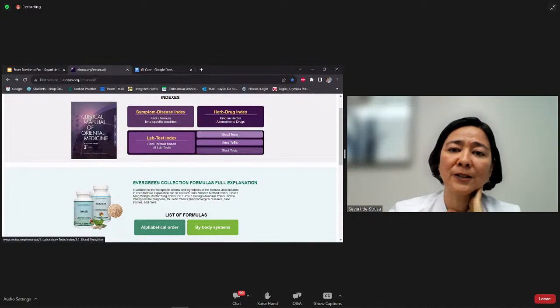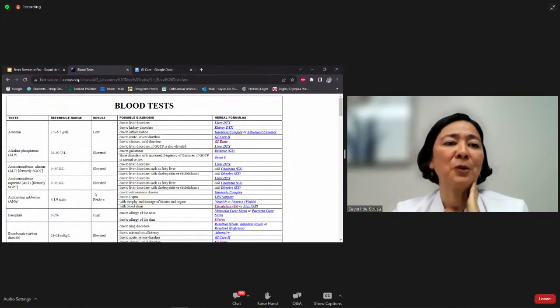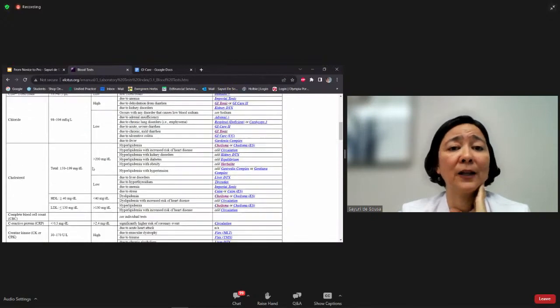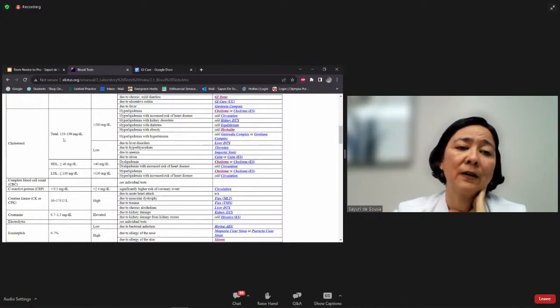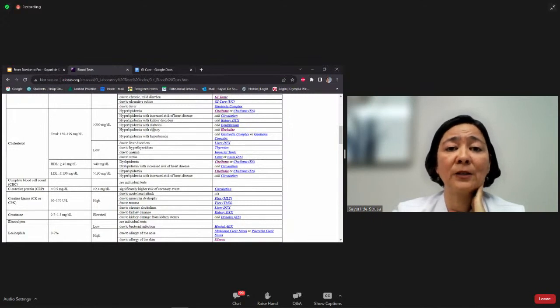So you can have a blood test, urine test, or stool test. Let's say that your patient came from the doctor with a blood test and they had a high cholesterol. That is pretty common, right? So here you have the cases that you can find. This is the range, and it can be low or can be high. And here they will say which kind it is, with increased risk of heart disease, with kidney disorders, with diabetes, with obesity, with hypertension. So you have here the name of the formula for each one of them.